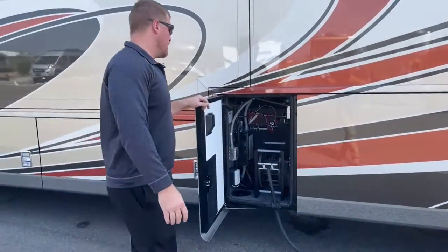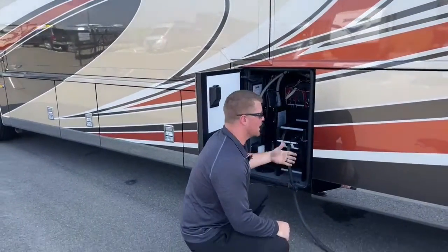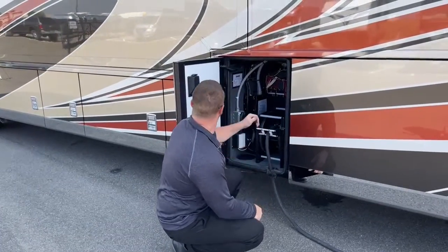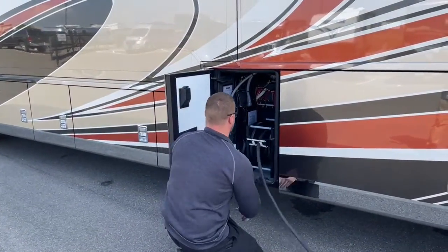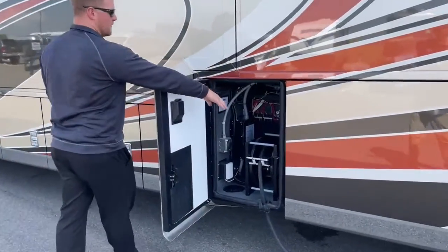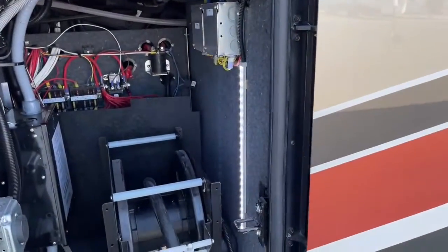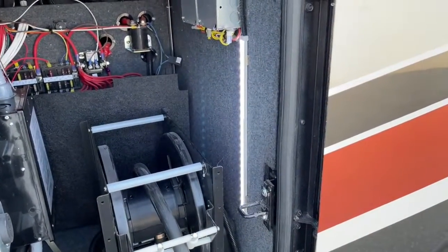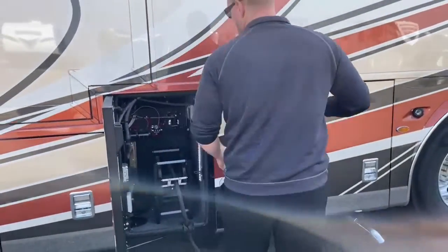In this bay, we've got a power cord reel. So this is a 50 amp cord. It comes with a 50 foot cord. Now it is a push button retract. So when you're done camping, just push the button. It'll suck itself back in there. I wanted to point this out too. In all these compartments I've looked in so far, we've got a nice LED light strip lighting in all these bays. They do turn off automatically when you close the door.